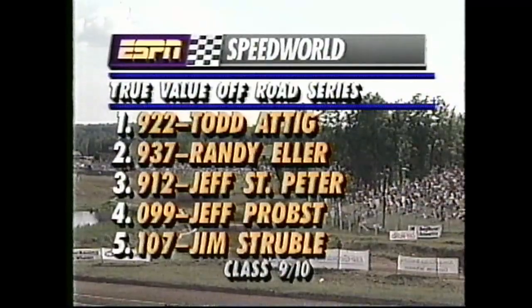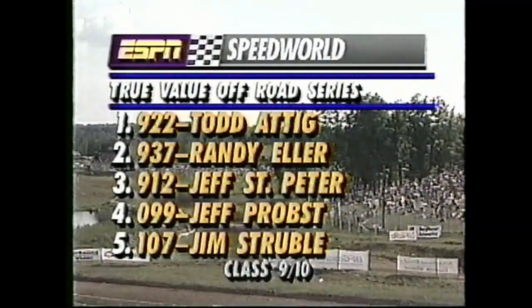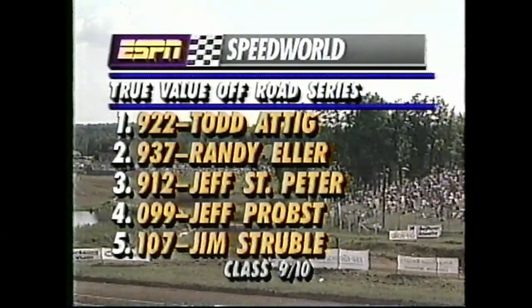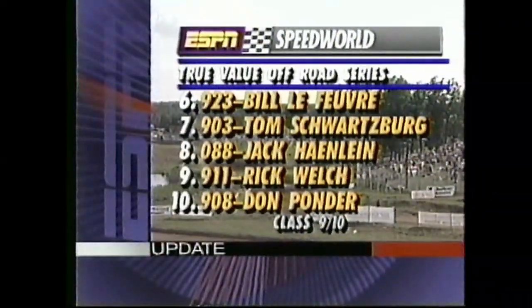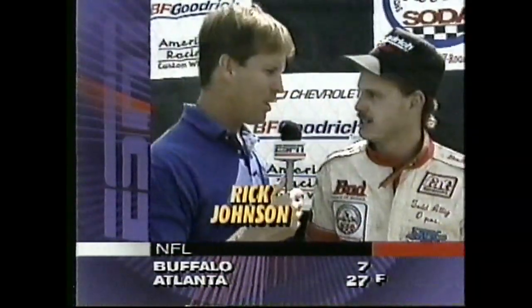Well, we'll take a look at the final results here in Class 9-10 action as Todd Attig has won for the second time in 3 events. Randy Eller in second, Jeff St. Peter in third, and you see the list on down through the top 10. Rick Johnson has made his way to victory lane. He's with Todd Attig. Another convincing win for Todd Attig.